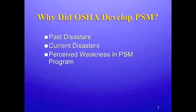Why did OSHA develop PSM? OSHA developed PSM because of past disasters, current disasters, and an overall perceived weakness in PSM programs. After you've read the PSM standard, it seems fairly simple from actually reading the CFR. However, the actual doing of this standard is much more complicated.